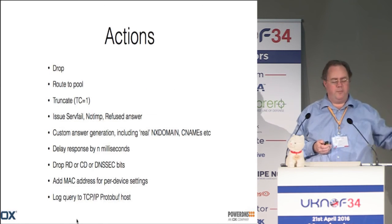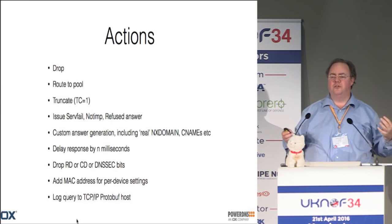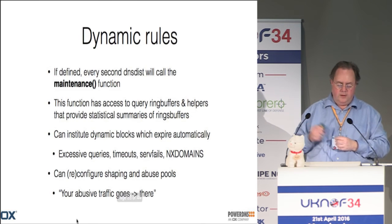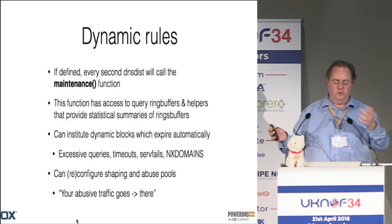Actions, all the things you would expect: drop, route to pool, truncate, fake in whole answers. Yeah, that works. Dynamic rules are nice. This is where you detect that these are my abusive customers and I want to assign them to the abusive customer pool. So you can put your own policy in there.